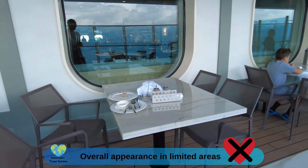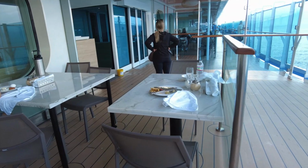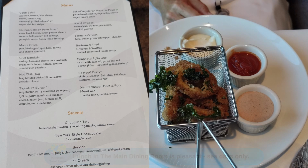Secondly, and surprisingly, the overall appearance of some areas of the ship was spoilt by a lack of fundamental cleanliness. We've already mentioned dirty plates and decks in the eatery area, but we also noticed splashes and stains on the walls of the main dining room which had not been cleaned, and this is a new ship.